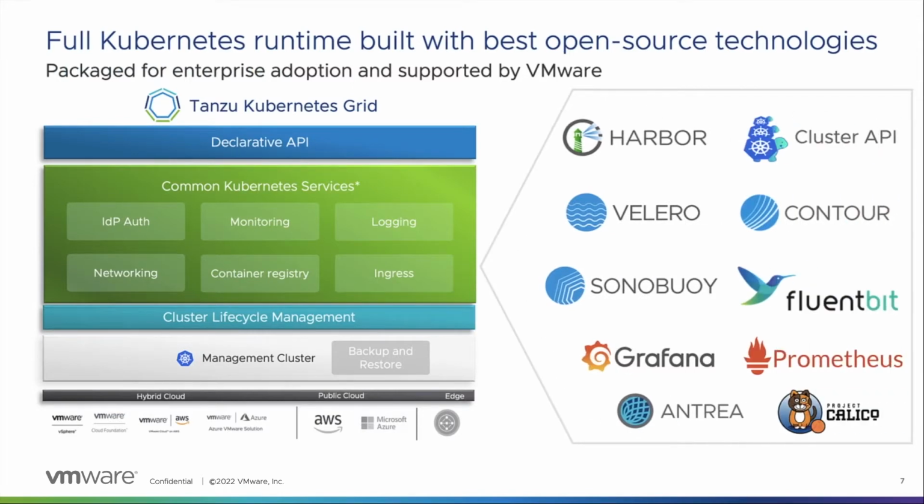We leverage the leading open source technologies in the Kubernetes ecosystem to build such a full K8s runtime platform for running the most mission-critical apps of our customers. All these open source technologies are built into the runtime platform for easy enterprise adoption and fully supported by VMware. VMware is also actively contributing to open source projects to make sure we're giving back to the community and further improving these projects, together with all the other open source contributors around the world.